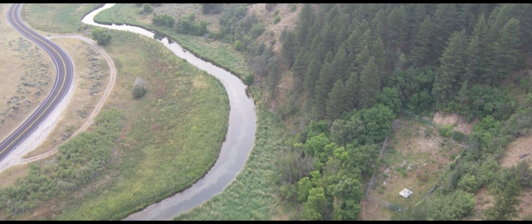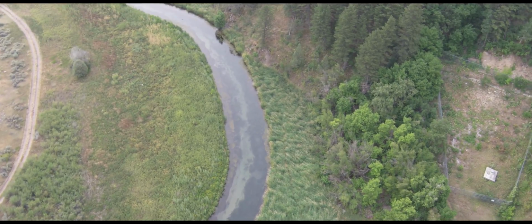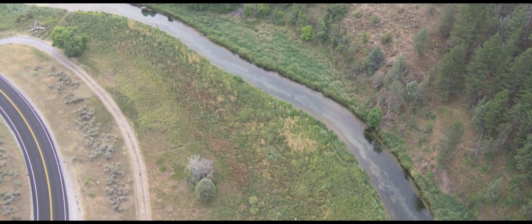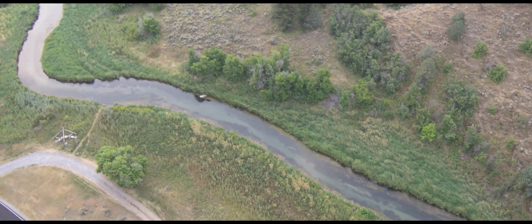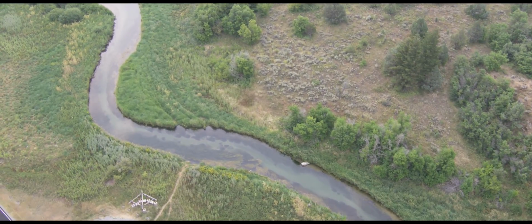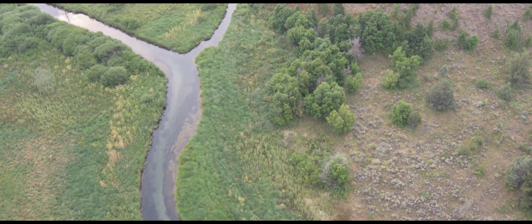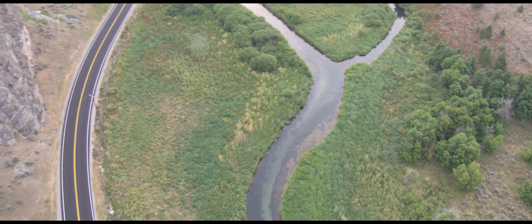Okay, this was taken just after we looked at the eagle and we're flying away from the dam, just prior to where we turned around to come back and fly down the river. Looks like some sort of a structure or a boat or something down there. I don't know what that is. This is the little Blacksmith Fork Creek. There we turn around, getting ready to come back.